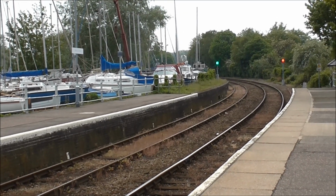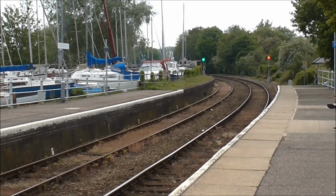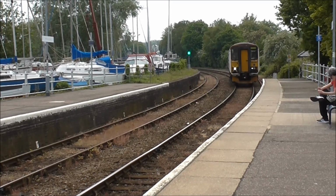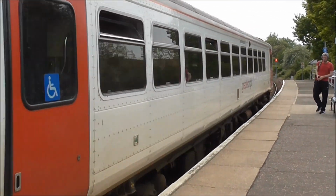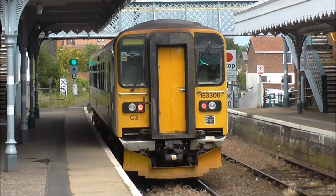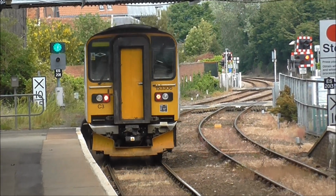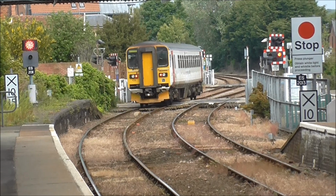Right, we've got another train about to arrive. This one will be en route to Lowestoft. Here it comes. It's a class 153 unit. It's 153 306, en route to Lowestoft. Right, 153 306 has departed, continuing its journey to Lowestoft. Off it goes.